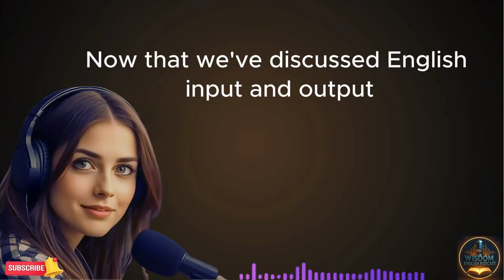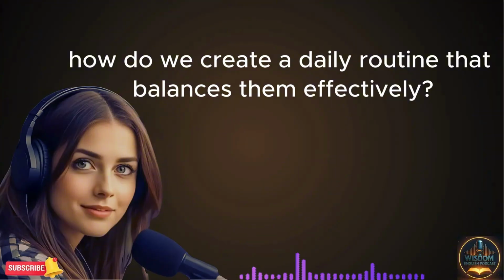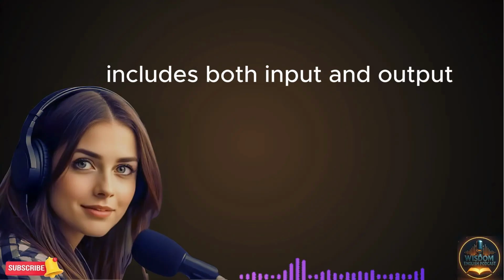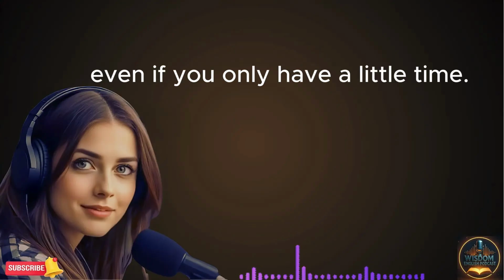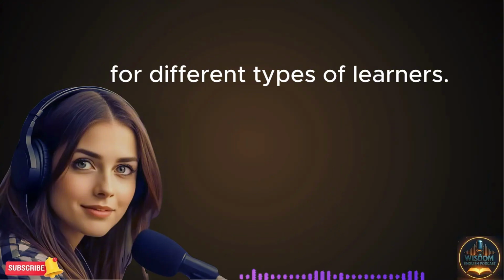Now that we've discussed English input and output, the next question is, how do we create a daily routine that balances them effectively? A good English learning routine includes both input and output every day. The key is to use English in different ways, even if you only have a little time. Let's look at some example schedules for different types of learners.